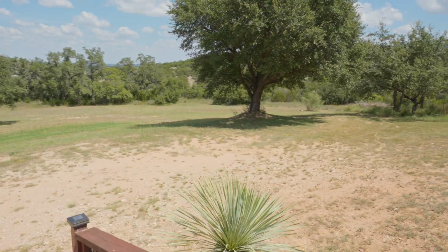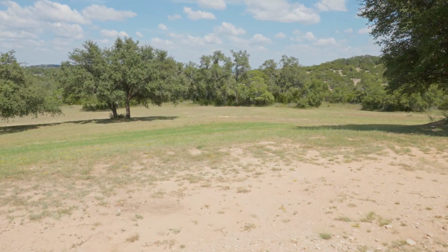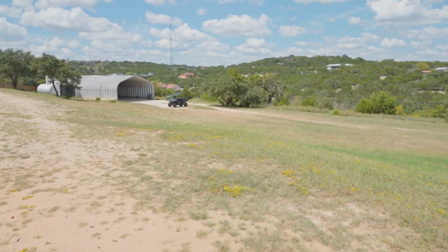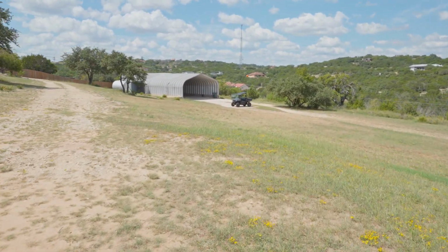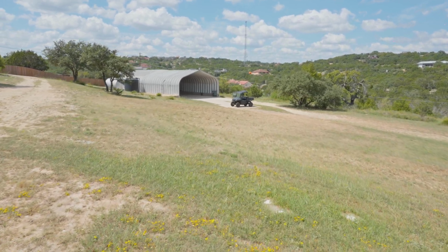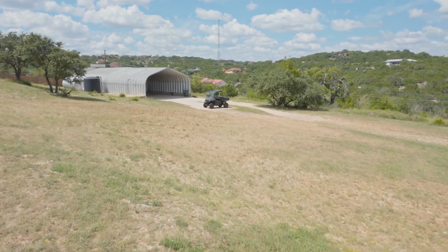All this land could be yours. Look at that. I love the trees. I love the greenery. It is the end of winter. Summer is coming to an end slowly. It's still very warm, but winter's coming. So this is perfect for summer and winter, I would say, especially here around the Austin area.